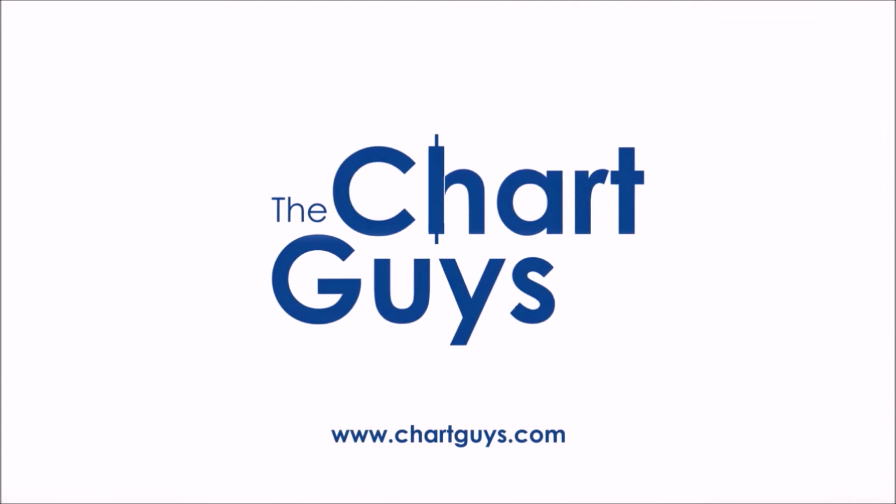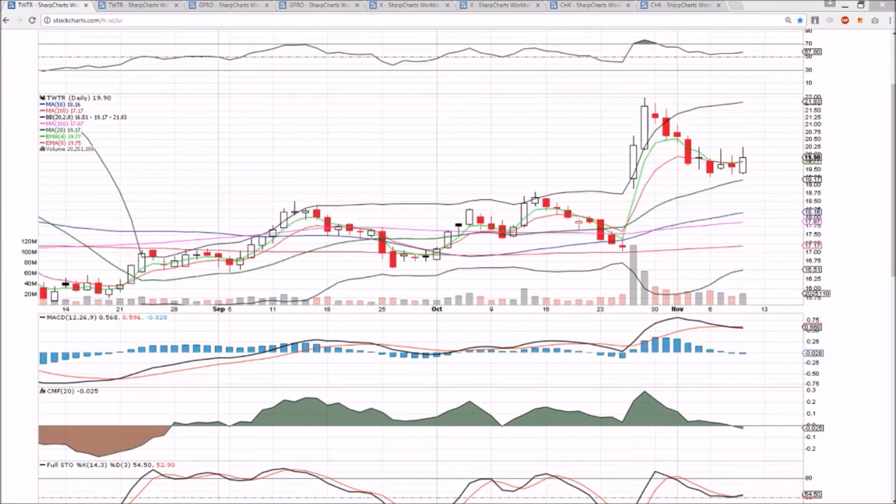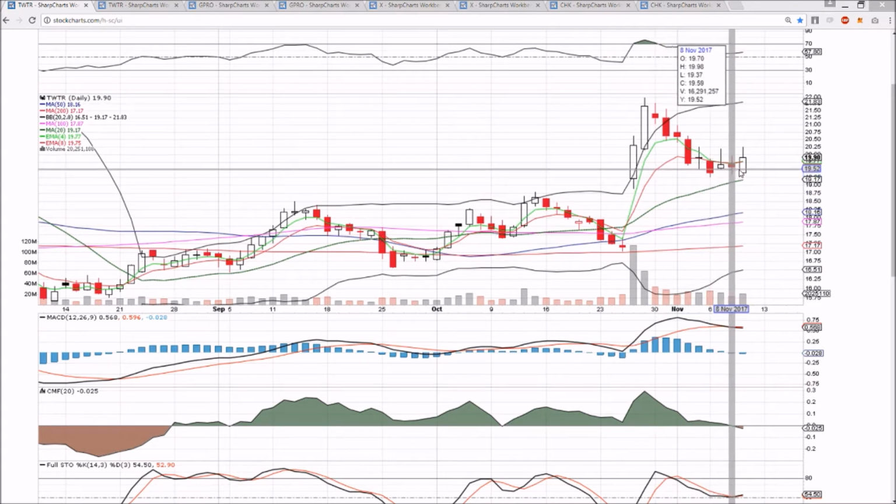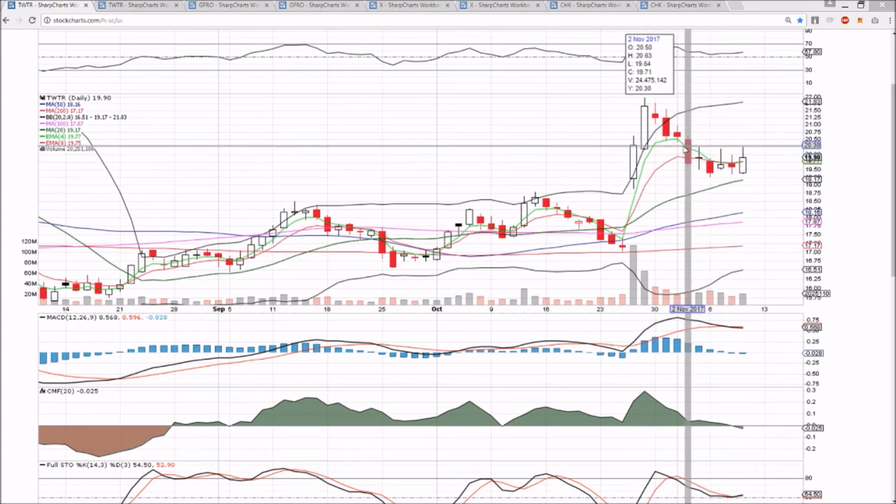Let's check out some charts. Looking at Twitter, GoPro, X, and CHK on the daily and weekly time frames. So the Twitter bulls are seeing follow through. We do have a bit of resistance here: 2024 in 2018, and 2024 now, so that's a little double top.